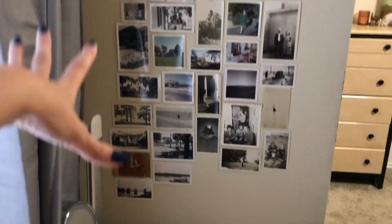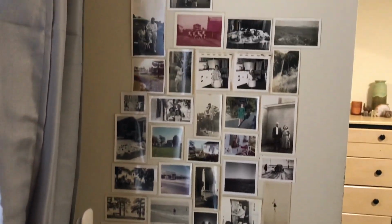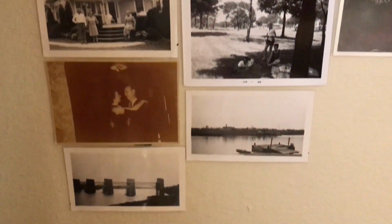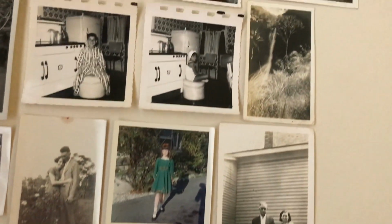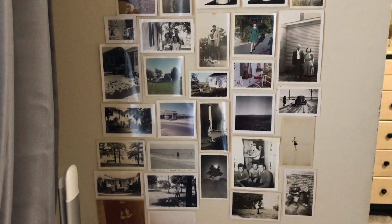So I have more. I wanted to put some of my favorite pictures up here on this wall. My plan is to fill it all with my pictures, but right now these are just some of my favorites. So here's just kind of a better close-up of some of these pictures. I love them so much. I think they're so cool, and a lot of them have writing on the back of them, which I think is amazing. I have some of my oldest ones are from the 20s, and some of my newer ones are from the 70s. And they're all just family pictures of these people that I don't know, and I think it's so cool. I love it.